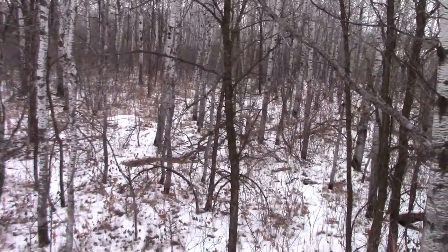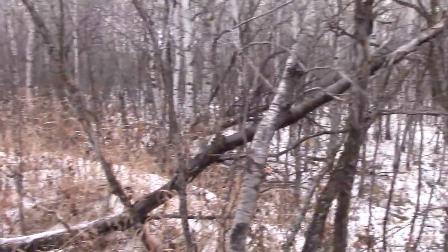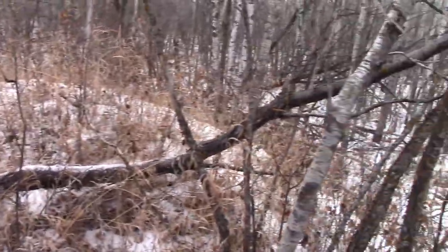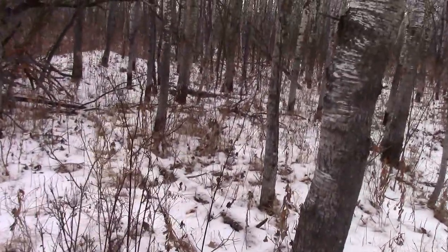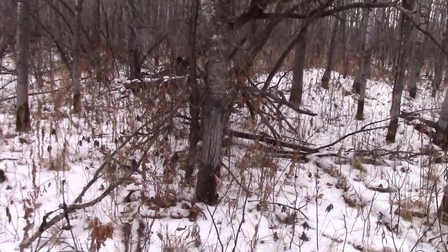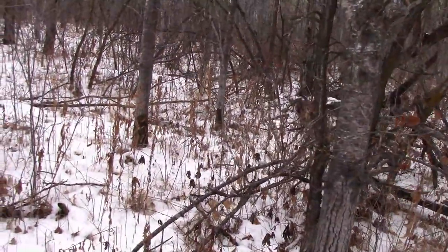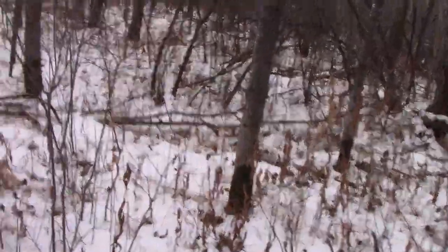You can see we're on top of a ridge here. It's been plowed up years gone by. I just wanted to come and do a little research here. There's trails all through this bush, hiking trails for taking your dogs walking, that kind of thing.